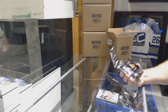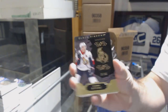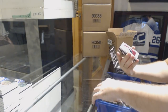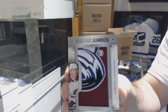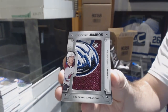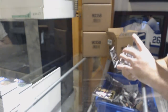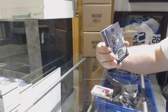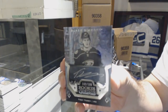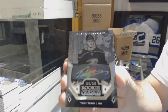For the Ottawa Senators, 299, Mark Stone. For the Avalanche, team logo jumbos, Gabriel Landeskog. For the Anaheim Ducks, 199 rookie gems, Troy Terry. Troy Terry.